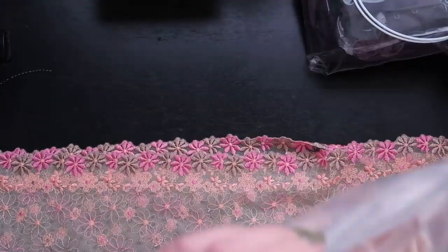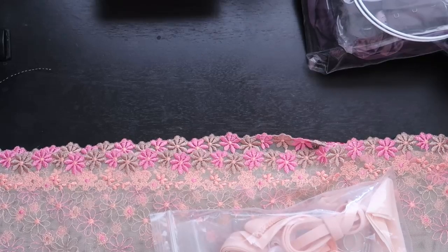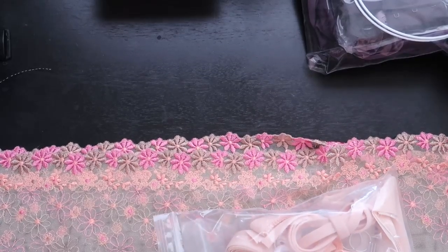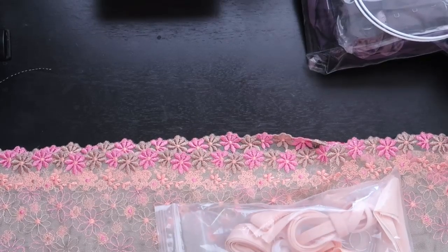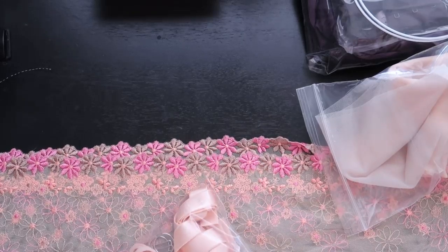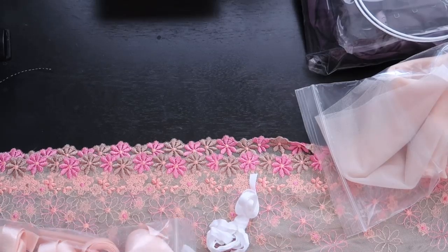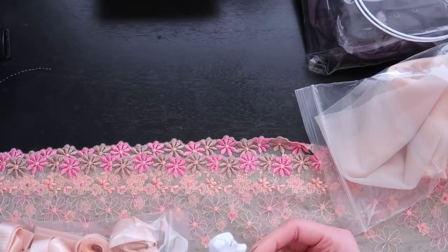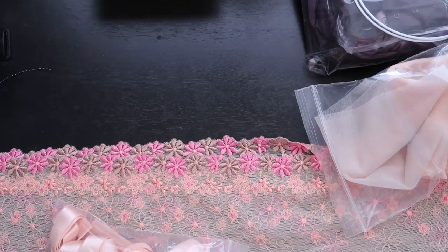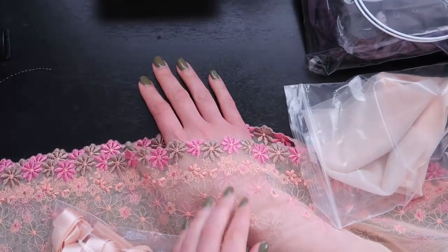And then she sent along, I think mostly stuff for a Black Beauty with the fold-over elastic straps, because it looks like I have some twill tape for stabilizing those straps, and I have fold-over elastic and everything like that. So this was sort of interesting because it's not something that I necessarily would have picked for myself, but I do really like this lace a lot, so I'm excited to try it out.